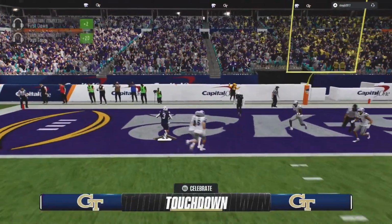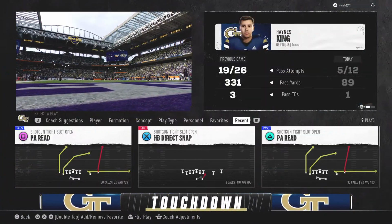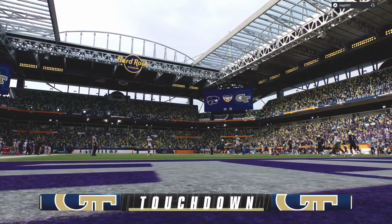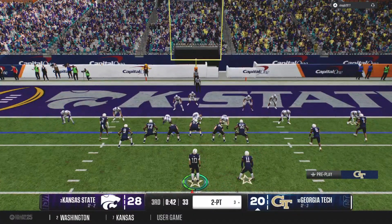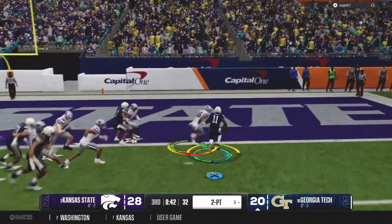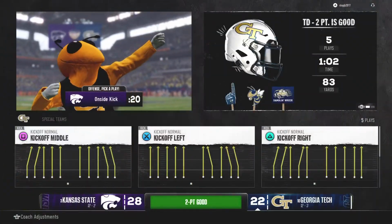Touchdown, Yellow Jackets. This quarterback on fire today. The offense still out there. They're going for 2 here. And he makes the 2-point conversion. The lead cut down to 6.